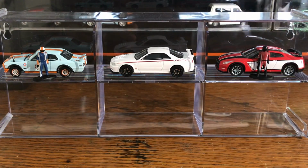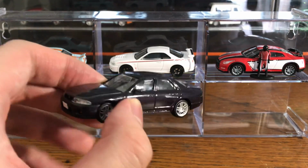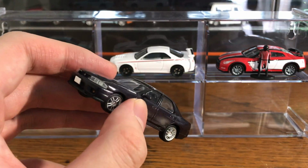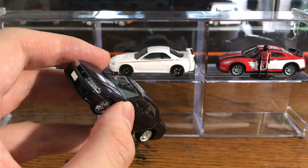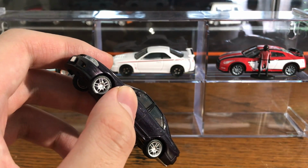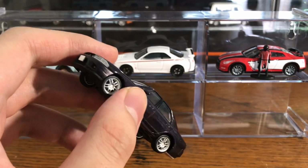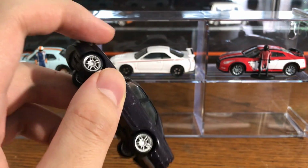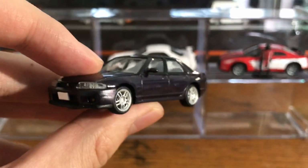This is not a Greenlight, but I do want to put it here. Now I regret putting it in this way because it's the Skyline R33 from Tomica Limited Vintage that I broke a mirror, botched the gluing back of the mirror, and then kind of botched removing the excess glue too. But still, for the most part you can't tell.